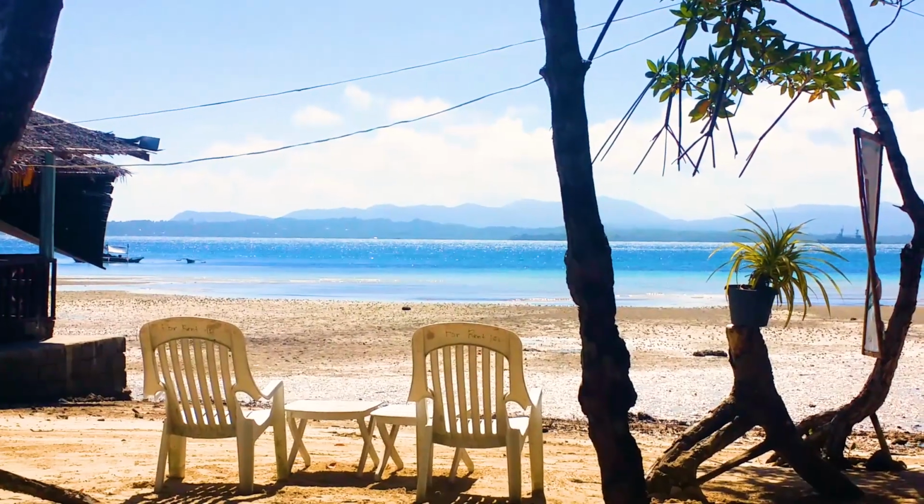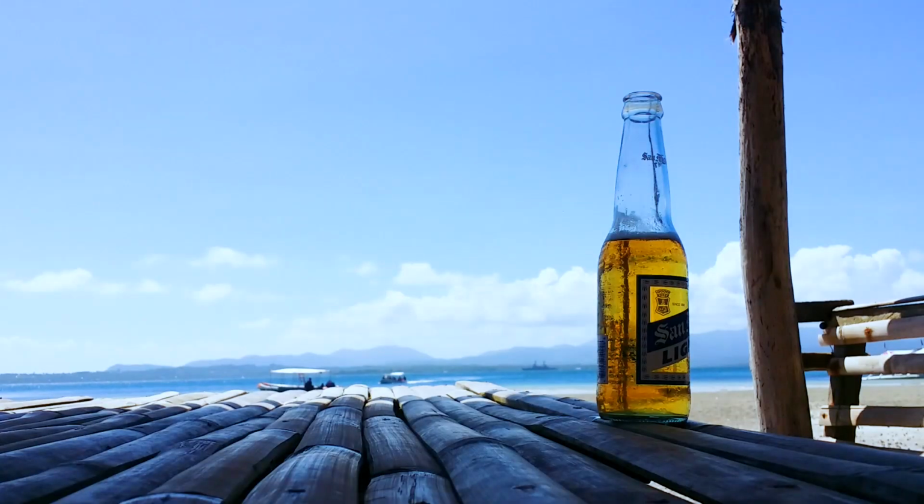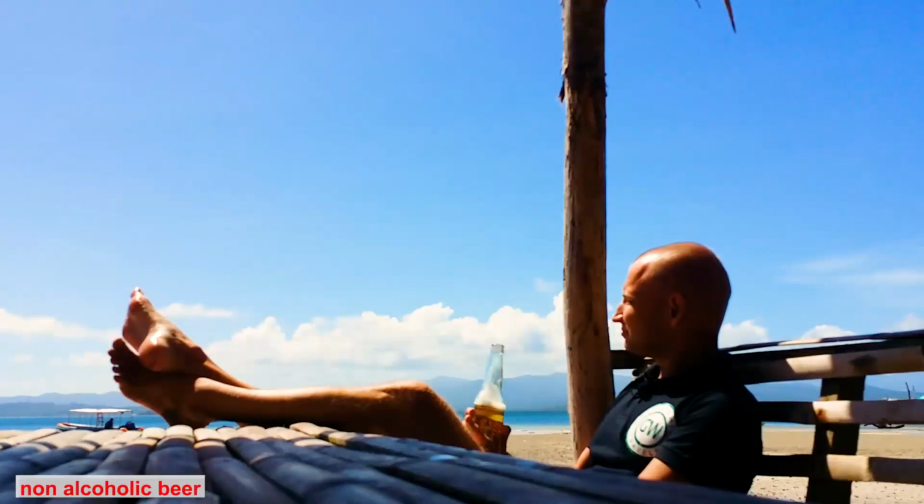As you see, it's not really a picture-perfect tropical beach, probably not what you expect. Plus they have a 50 peso entrance fee. The seafloor is quite muddy, so it's not really good for swimming. But you can still have a nice lunch here, maybe a drink, and after that swimming is not so bad, especially if you walk here.